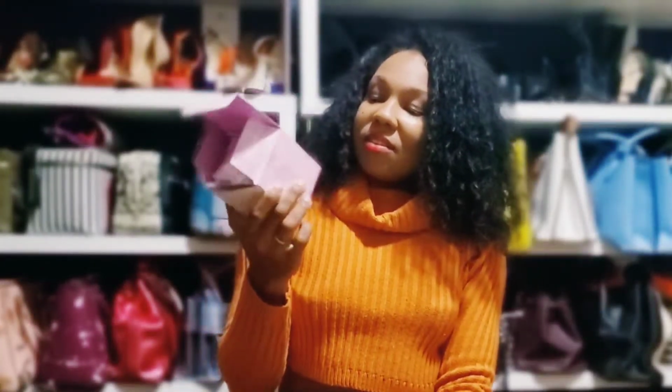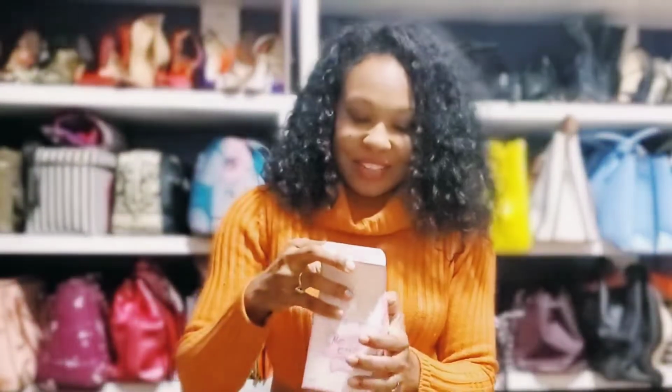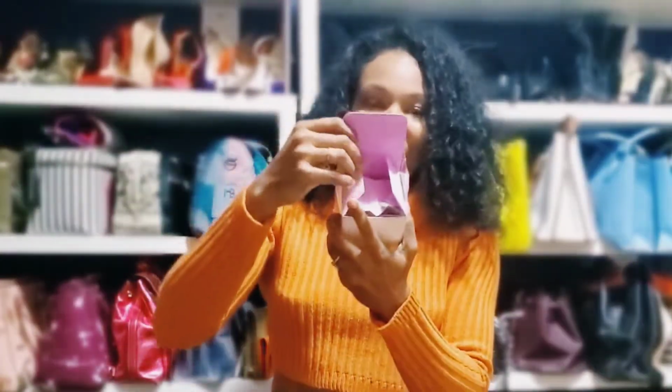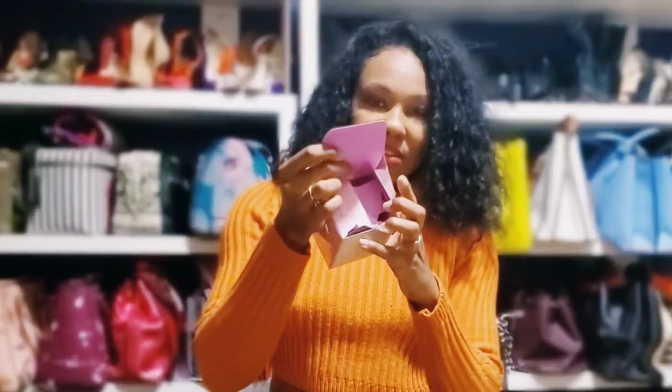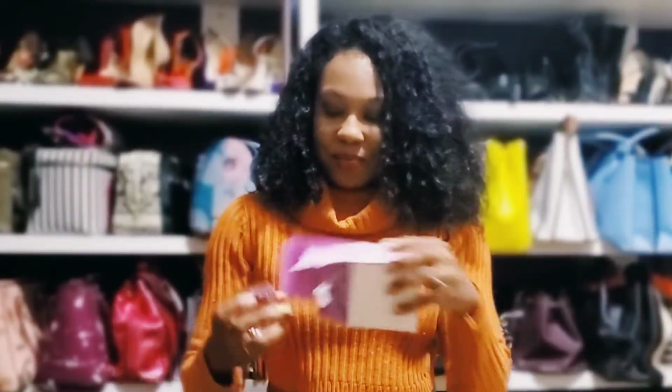The boxing is kind of girly, borderline juvenile. The inside of it has this cool little star that's, plastic's in the way. You can see that. But the bottle is so cute. It kind of looks like a poison apple. That's what her bottles look like to me.